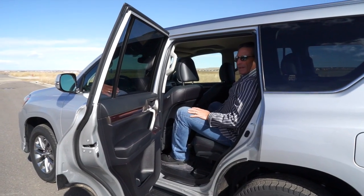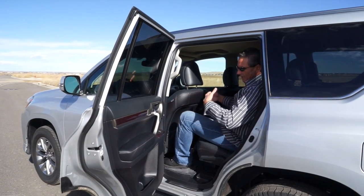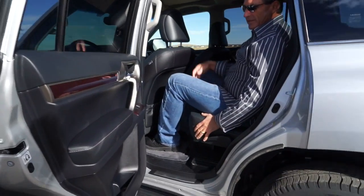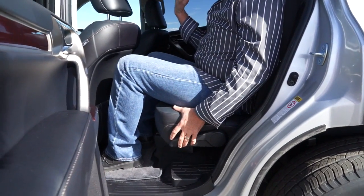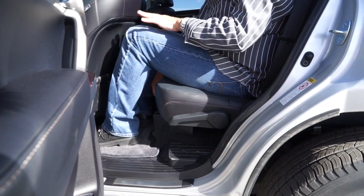All right, folks, now I'm in the back seat, middle seat, I guess I should say, not the far back seat, but the middle seat, the second row of seats. Now, this seat does adjust. One of the nice features I do like about this, I noted a moment ago that third seat doesn't have a lot of room in it. Well, you can change that depending upon how tall the person sitting here is.